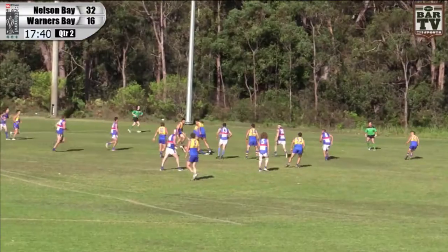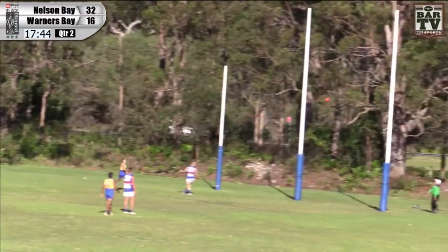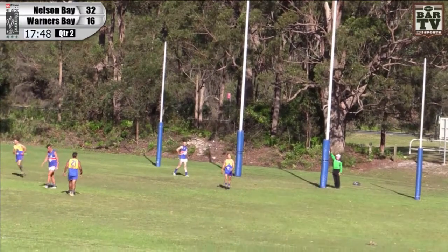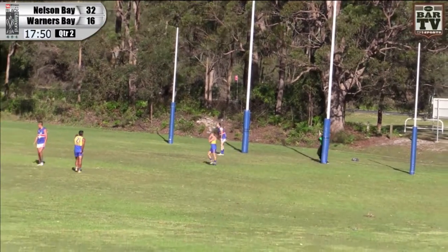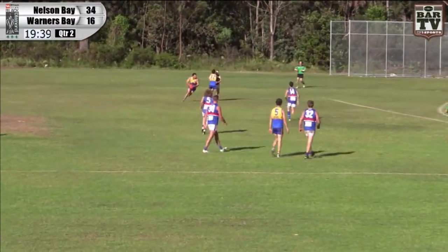Goal. Warners Bay, they have it picked up by Price. Price handballs over the top of Mooney. He's going to run into a goal there. Mooney on the left boot. Hit the post. I'm telling you, mate. What's with these thick posts out here at Digwell Oval? Because they're loving him here today. Joel Erickson. He gets it though. No, he misses under pressure.